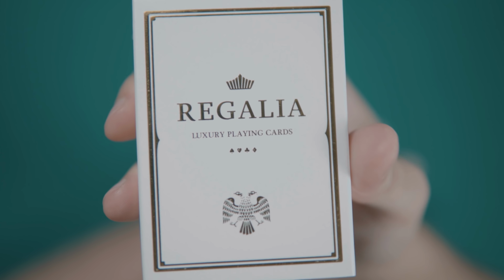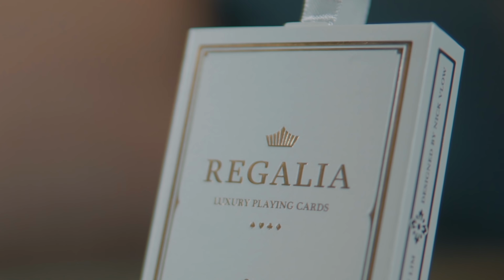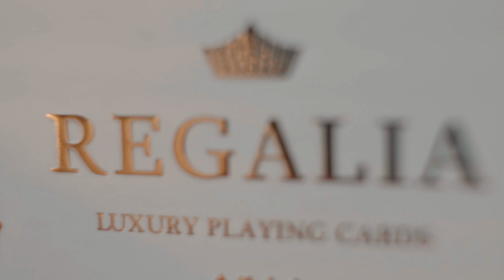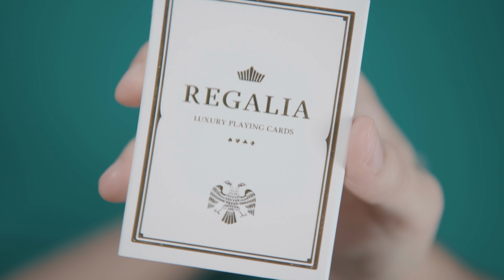The tuck box is a unique slipcase design that features high-quality white matte cardstock, gold foil, and a white ribbon pull tab on the top. The front of the box features the Regalia branding, the words "Luxury Playing Cards," a small crown symbol, and the image of the two-headed eagle.